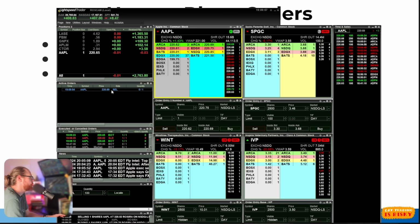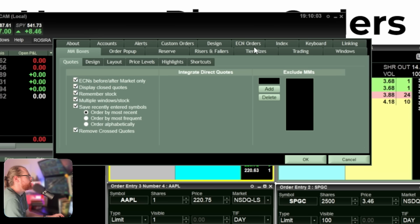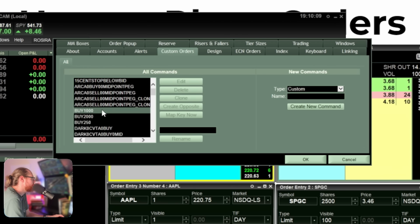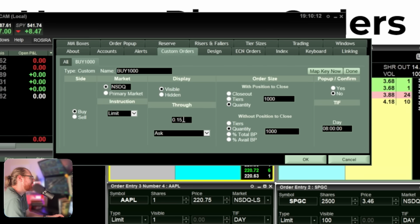So now I'm on the ask, 20.69. And when I want to sell, either I get filled on the ask or Control Z, I hit the bid and I'm out. So in Lightspeed, you could set up your hotkeys under custom orders right here. So you could buy 1,000 shares, buying at the ask plus 15 cents. You've got your offset right there. It's a limit order. This is going to work any time of the day or night. From 4 a.m. until 8 p.m., this order is going to work.